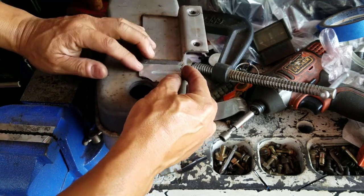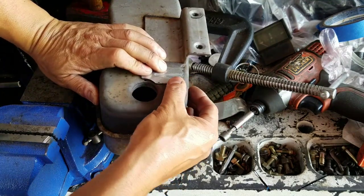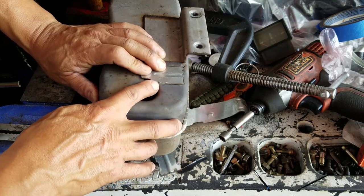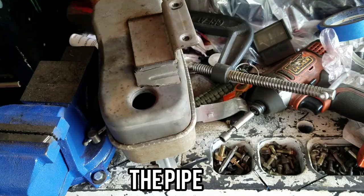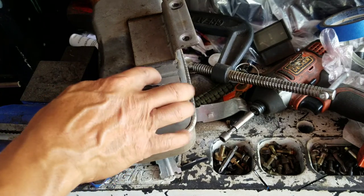If I push it down more, it fills the hole better. I think I'm gonna have to bang it a little. And it looks like I still need to take a little bit off here because this is gonna get in the way of the muffler. There you go. I think that'll do because this clears it completely.